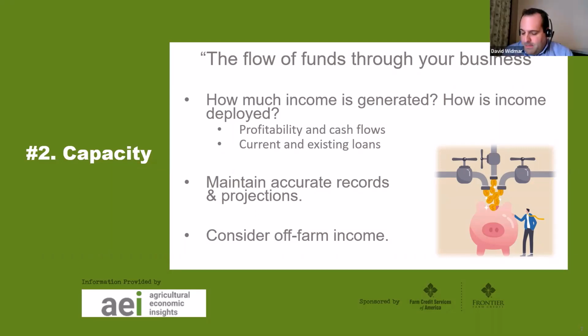And Brent, we did an earlier webinar series here about off-farm income and the family living expense, and encourage folks to listen to that, because there's this idea that sometimes farm income is needed to meet those household expenses, and sometimes off-farm income can be enough to actually make investments in the operation. So that could be a really important consideration.